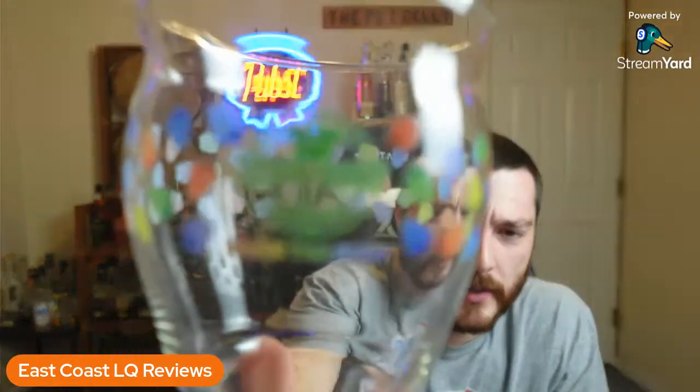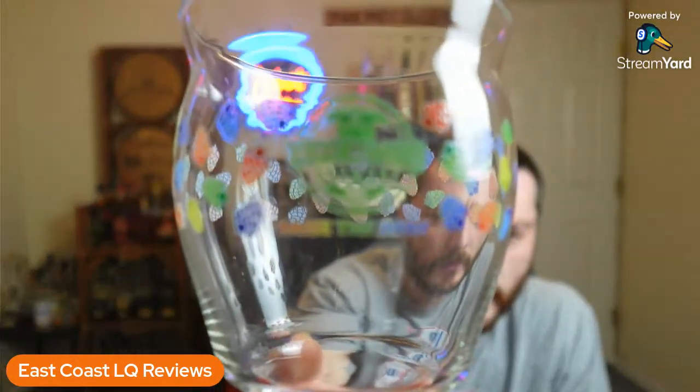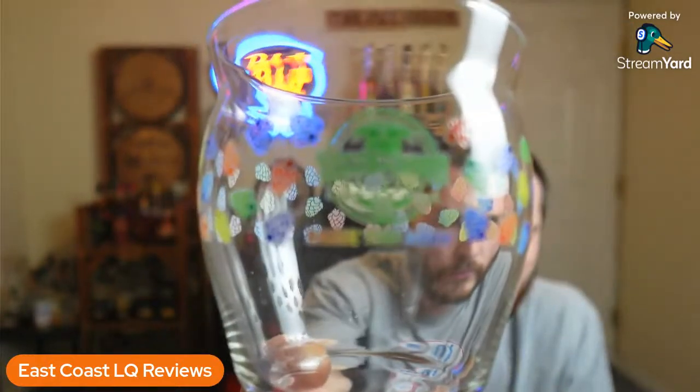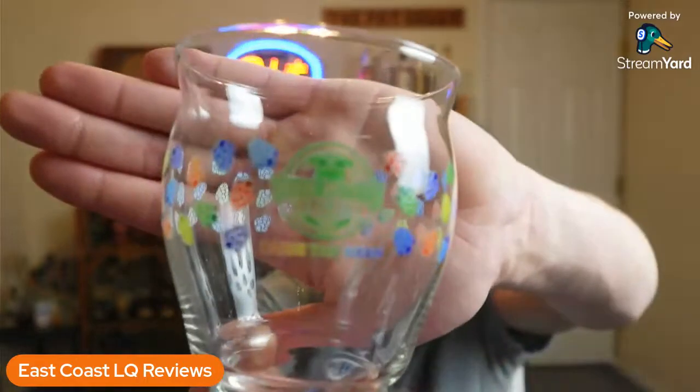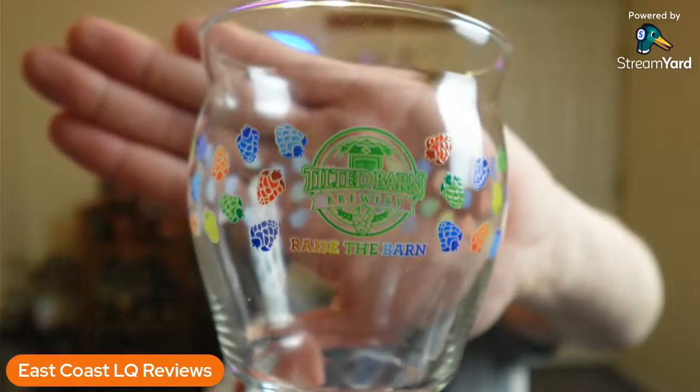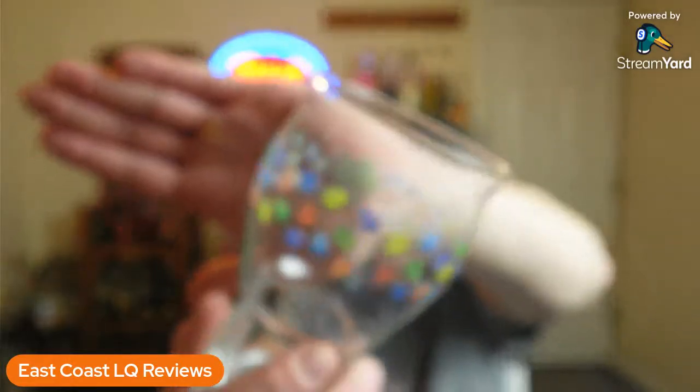So both of these beers I've never had before. They are from a local brewery to me. They're by Tilted Barn. So we do have some proper glassware. Why isn't it focusing? There we go. Raise the barn. This is the hop glass. First beer. Actually, let's just drink this Liquid Aloha for now.